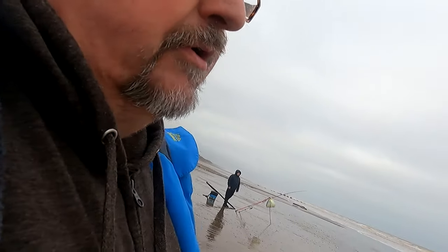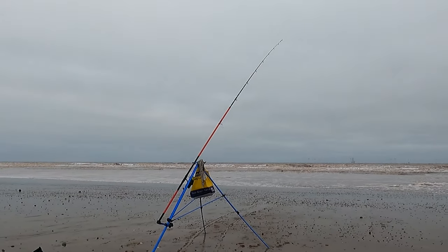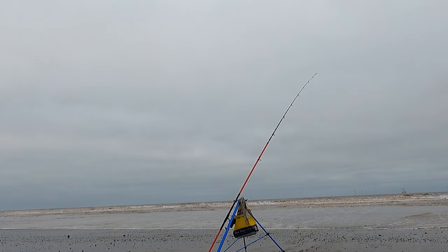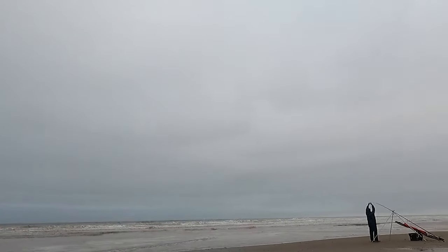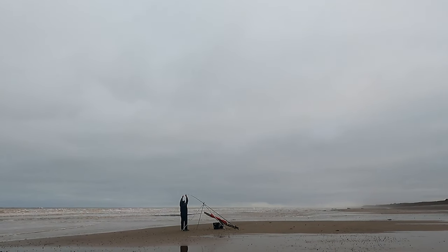It's coming in really, really fast. Look, it's coming in now. I've drifted to about 2 o'clock now, so I'll pull in a minute before Gary casts. Gary's just setting his gear up. Lovely beaches to fish, though.